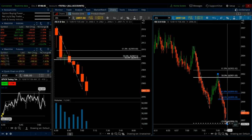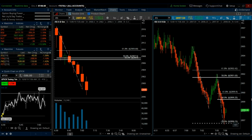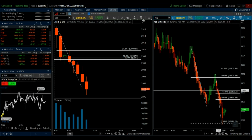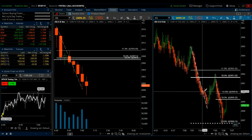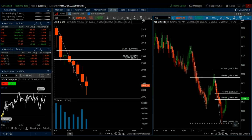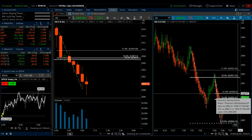So now let's move our stop down to 2900 and a quarter. That's what I want. So now we're 5.5 points in, and for those with the 2 contracts, 5.5 points in. 3 contracts, if you took it off on this leg down, no big deal. If you're trailing both above the 61.8, that's fine too.